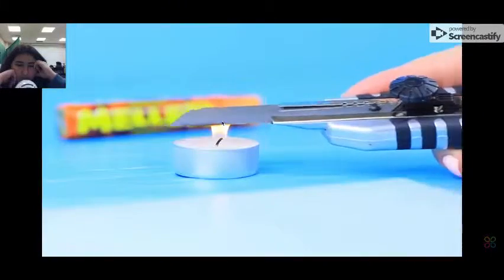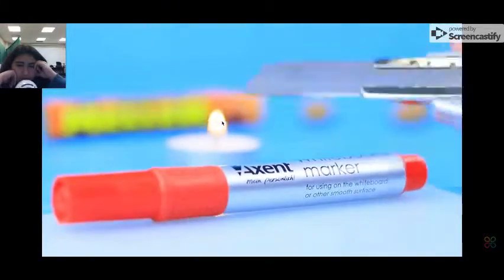The best part is, Miss Smith has no idea. Glue is no match for my marker. Trim the upper part of a marker and the cap using a heated knife.